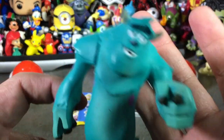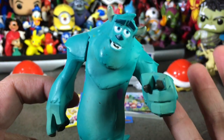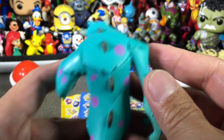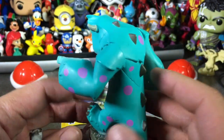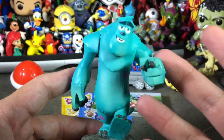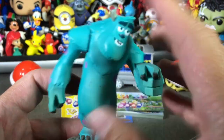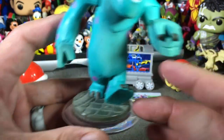And it really is too bad, because when you look at this character up close, what a beautifully rendered figure. I mean, this is a really, really neat stylized figure. Now, this isn't exactly how Sully appears in Monsters, Inc. Obviously, he's much more puffy, but this is, like I said, stylized. And all the Infinity characters have this kind of stylized look.